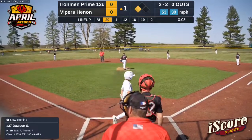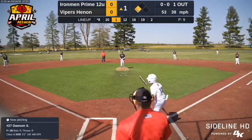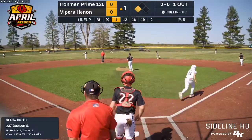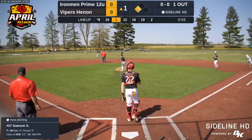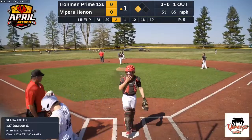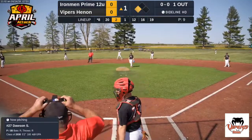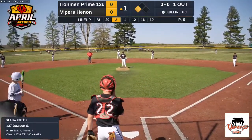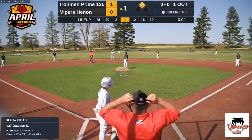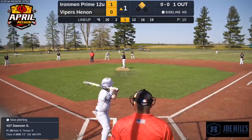Now to bat, number 23. I may get the names wrong, but it's the numbers that I have. I think it's Charles Yeager. He gets a double. Now batting number 16. Hudson Sullivan.